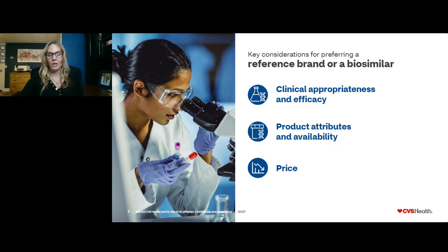Are they citrate free? I'm sure you've heard this said in the marketplace, but what this means is, and it is relevant in the Humira space, as I'll go into on the next slide, citrate-free formulations when injected are much less painful for members than if they contained a citrate product.